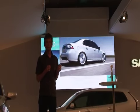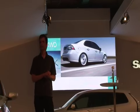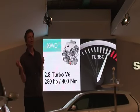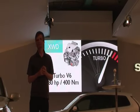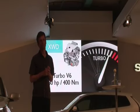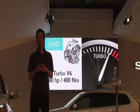Together with this XWD system, we're also combining this with a 280 horsepower V6 turbo, giving 400 Nm of torque. Later on, our chassis engineers will tell you every detail about the system.